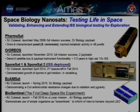Okay, space biology is one of the focus areas that I mentioned. And this is looking at the testing of life in space. We eventually do want to send astronauts to Mars, and one of the things we want to understand is the long-term impact of radiation on biology.